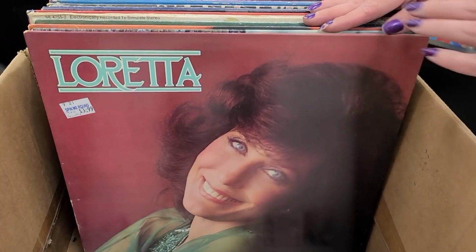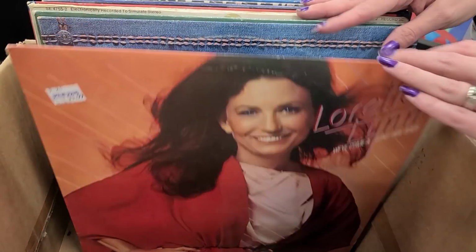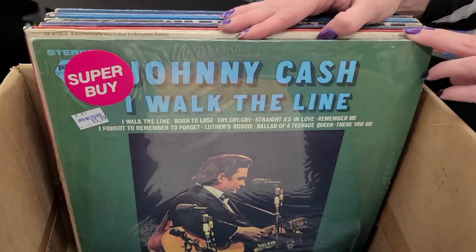Loretta Lynn. More Loretta Lynn. Lots of Loretta Lynn. Because she was a coal miner's daughter. Oh, God, this is the box you jumped in on. Yeah, all the country, everything I know about. All right, now here's some stuff we know about.